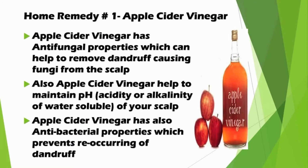Home remedy number 1. Apple cider vinegar. Apple cider vinegar has antifungal properties which can help to remove dandruff-causing fungi from the scalp. Also, apple cider vinegar helps to maintain the pH, acidity or alkalinity, of your scalp. Apple cider vinegar also has antibacterial properties which prevent recurrence of dandruff.